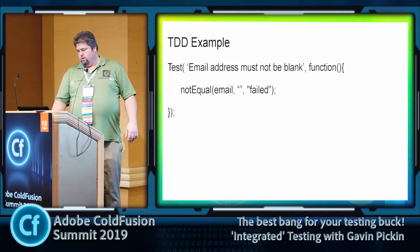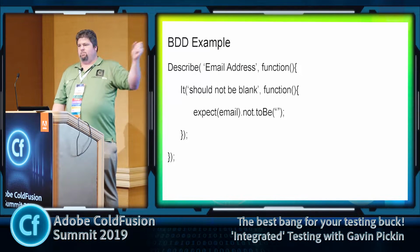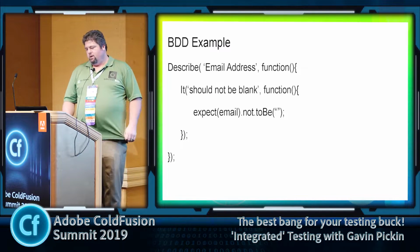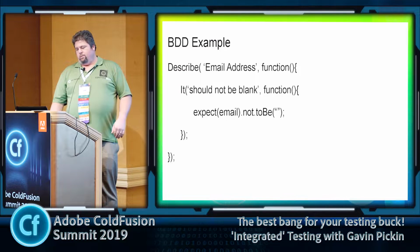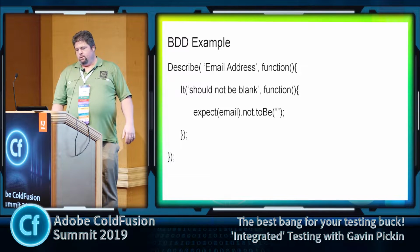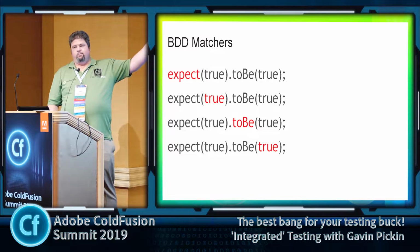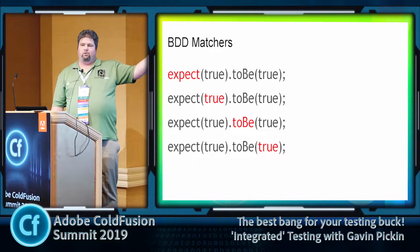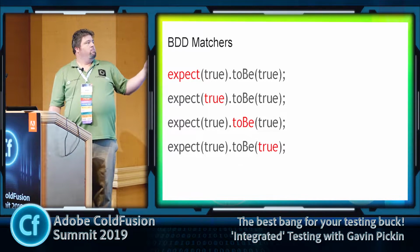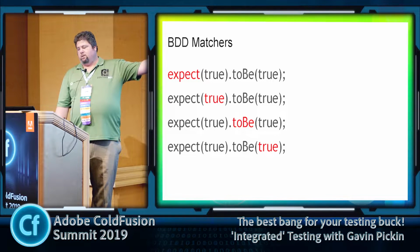So, compared to something like this, where you expect email not to be empty string. Which one's more readable? This one. So, that was a BDD example, and TestBox has all the matchers so you can write stuff like this. So in here, you have the expect, then you have the value that you're testing, and then you have a matcher. So this one we're saying to be, and a minute ago we saw the not to be, and I'll show you a list of matchers in a minute. But basically these are the functions that you're trying to check that variable against. And then true is what you expect in there.